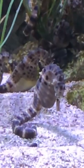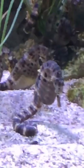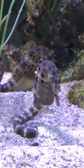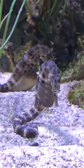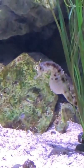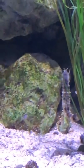And their reproduction is really special as well. So again, this focuses on the males, which is quite unusual. The male and the female do a special dance, and they hold each other's tails and do lots of twirling, and they'll do that every morning from mating until the babies are born. And in that dance, the female passes the eggs to the male, and he's got a lovely big pouch, and he looks after them until they're ready to be born.